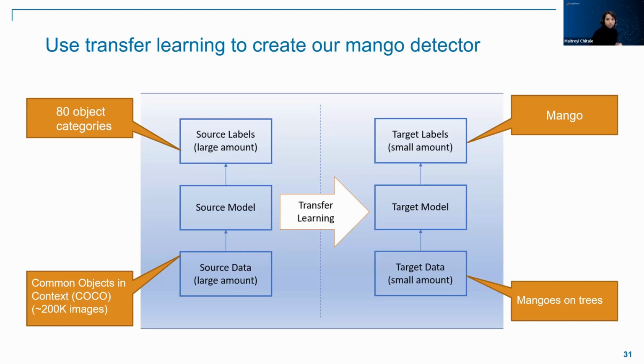So here, since we're using mangoes as the target labels, we're also doing one notable thing, which is that we're getting rid of other labels in our data set. Because suppose I show it an image of mangoes with a cat in the background. I don't want to detect the cat in the background because ultimately the way I'm counting the mangoes is by counting the number of boxes that I get from my model.